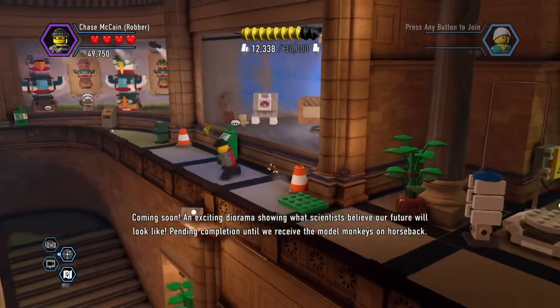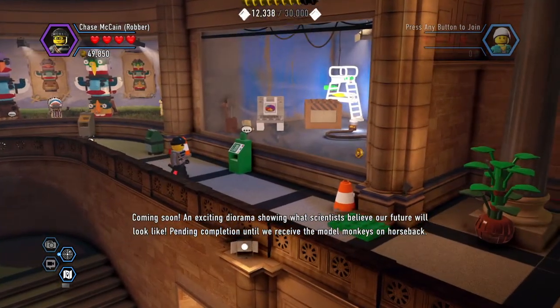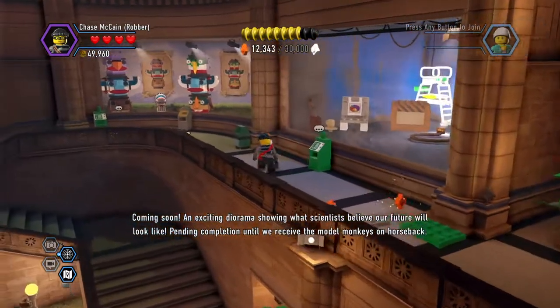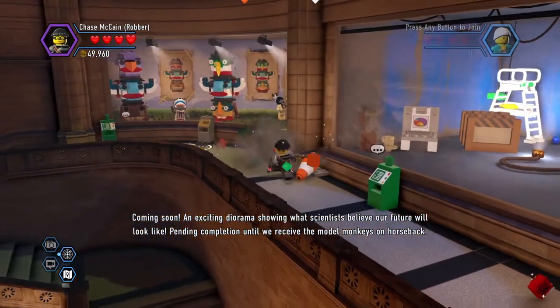Coming soon, an exciting diorama showing what scientists believe our future will look like. Pending completion until we receive the model monkeys on horseback.